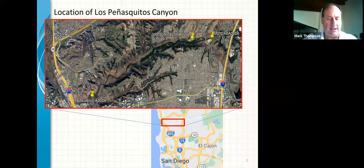And understanding the history of Rancho Peñasquitos and the Los Penasquitos Rancho, it's important to recognize 3 sites. 1, the El Cuervo adobe, the Johnson-Taylor House over here, and the Monarchy adobe. These are 3 structures and associated smaller buildings that factor into the story of the canyon. And if we have time, I'd like to circle back to this later. There may actually be a 4th site here that hasn't really been investigated thoroughly. But all of it collectively develops the story of the canyon.